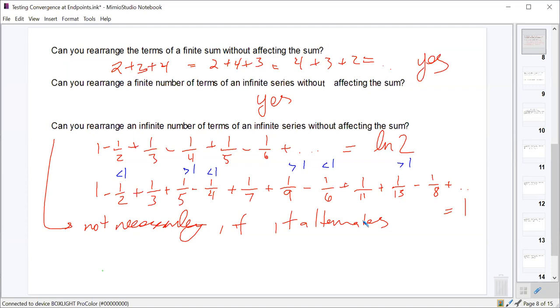How would we make this series diverge? Well, we can't add all the positive terms first because there are an infinite number of positive terms. We would not have the same series because we never get around to putting in any negative terms. So you've eliminated half of the terms.